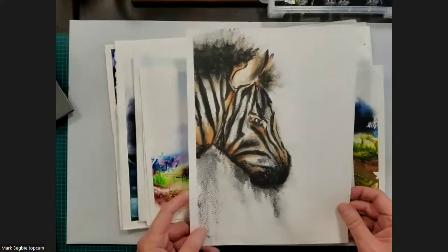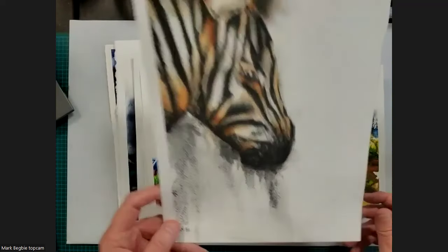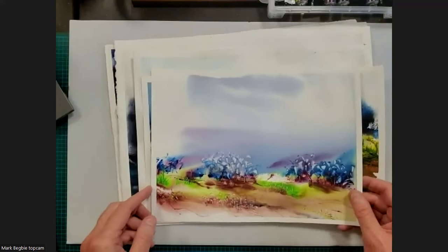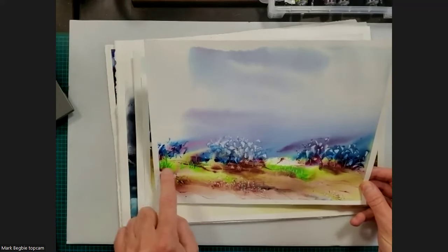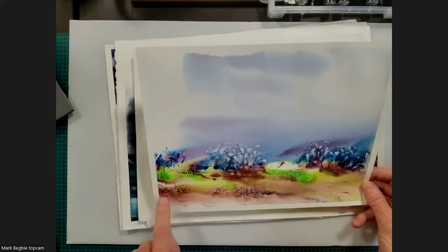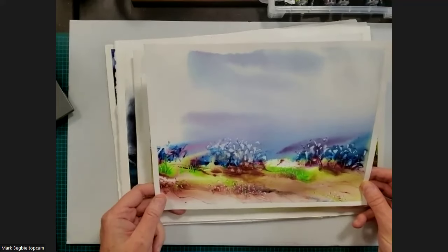This is just a sample of some Lunar Black and Quinacridone Burnt Orange, just the two colors together. And then I can show you the way I use them in abstract landscapes. You see how strong the phthalo yellow green is, and a bit of the Naphthamine Maroon, and when they're coming like this, they just complement each other beautifully.